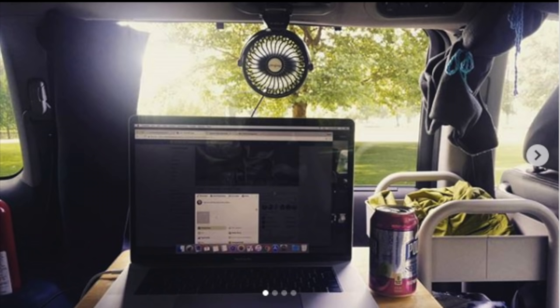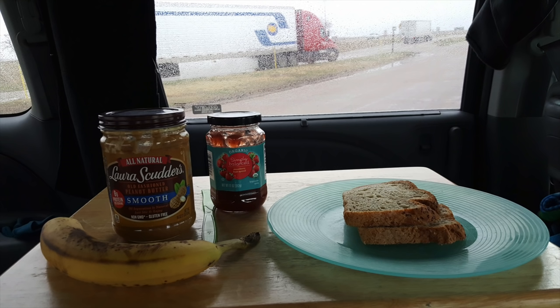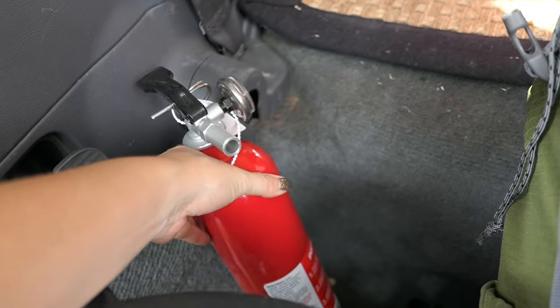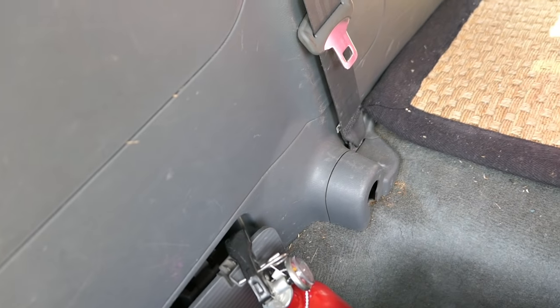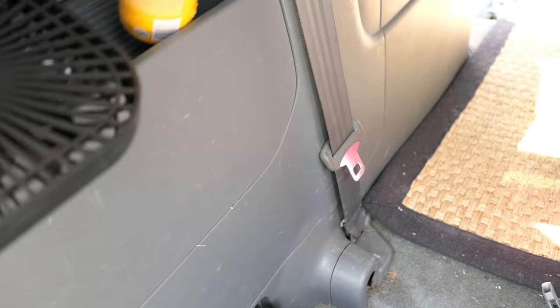And then I have a TV tray under here because that is my desk. When I want to prepare food, I just set up the TV tray right in front of the bed, sitting on the bed, and it's excellent. And of course, I have a fire extinguisher because, again, just be prepared, be safe. I also have a CO2 detector and a smoke detector up front.